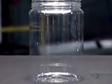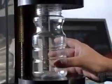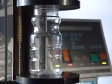It's the same process for this peanut butter jar. After molding, the machine instantly cools the plastic, locking in the shape. The factory pulls samples off the line at regular intervals for quality control testing.